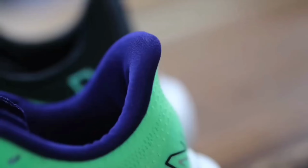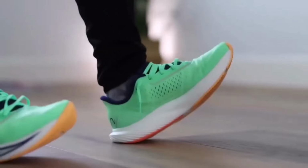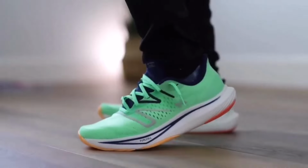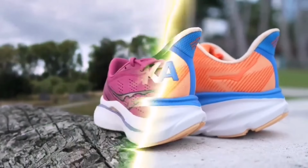Bottom line, the Rebel V3 is built for runners who want a fast, responsive ride without sacrificing comfort. Every detail, from the foam to the fit, works together to give you an energized experience on the road.